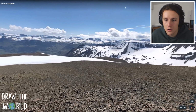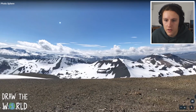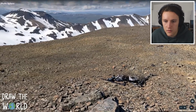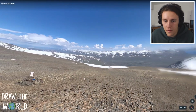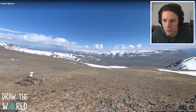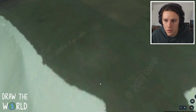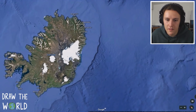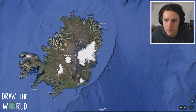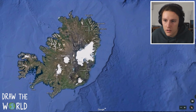All of these snow-covered mountains. Is that like some sort of hiking gear on the floor there? But that's pretty insane. We're going to have to come out of this and choose another location where we can actually explore around. But I wouldn't say that was a bad start. I'd say that was a good start. Look at this little island over here.